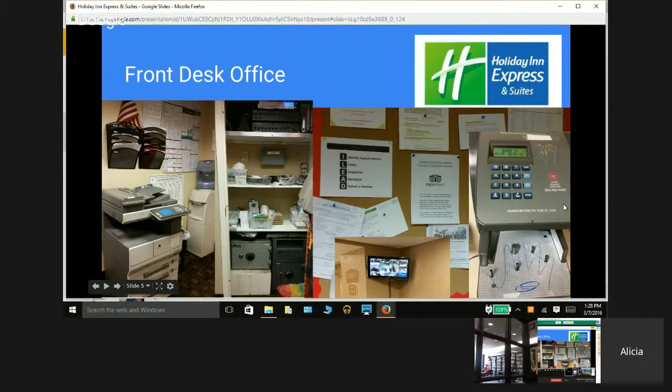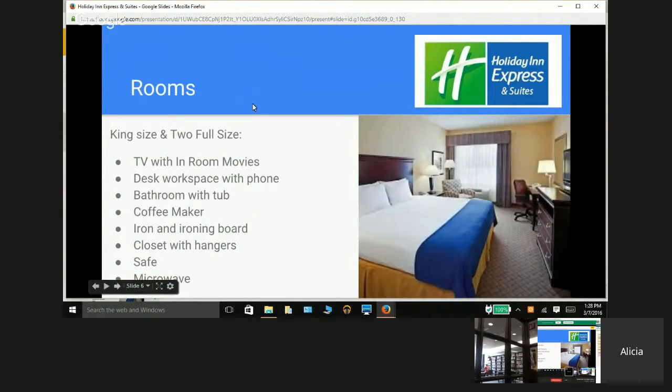And this last thing over here is just our punch-in. I just thought it was fun that we clock in by punching our numbers and it actually does the hand scan for security. Oh, that's interesting. Yep. Let's see here. All right, our rooms that we have available.